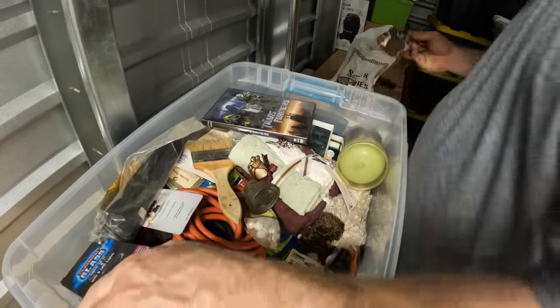I think these are all... Oh, Portland Timbers. Okay. They're Portland Timbers soccer. Okay. It's the whole set in here. Yeah. Somebody's gonna want this. Okay. I did find this right here. That's cool. Oh, it's sealed.